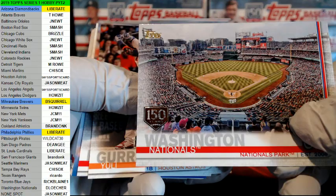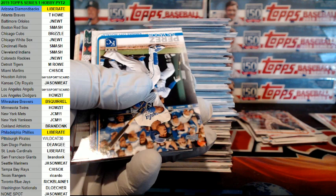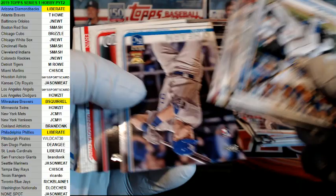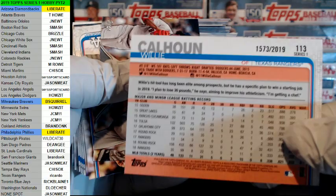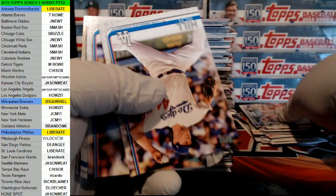Washington Nationals. Juan Soto. Yeah, the jumbo was no good. There was a Muncy auto. I would say that's probably the best one. Willie Calhoun for the Rangers. That is 1573 of 2019. This is all both Red Sox, but there's going to be more cards in this one. And that's why we do the left-right at the end.